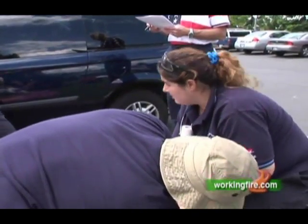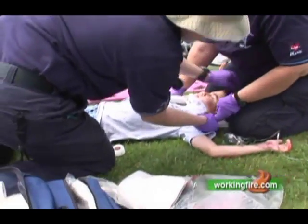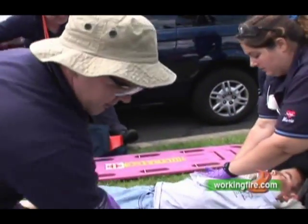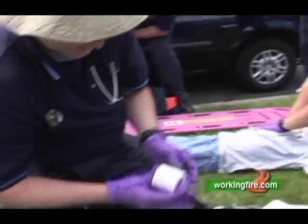Let's get the fire department here. Let them detain her. All right, the police can't do anything. We got a femur fracture too.